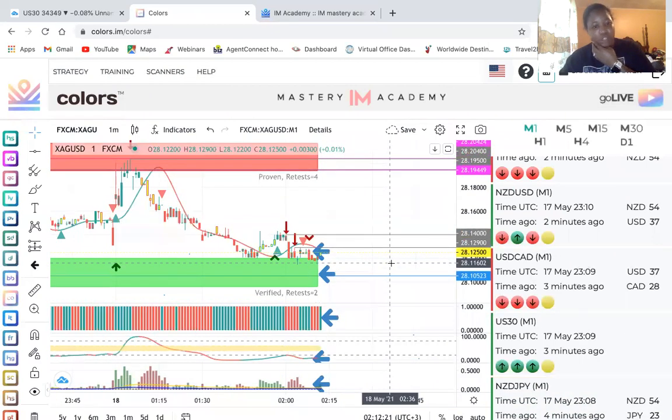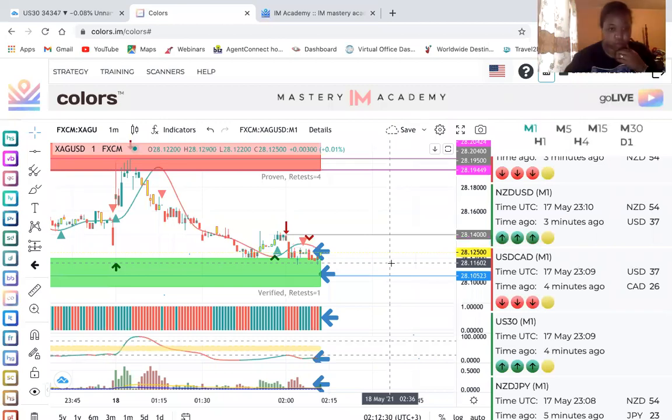Spread is too large, I think. Which broker are you with? Let me see what the spread is. The spread on gold on mine is 52. Okay, I'm on KOT as well.